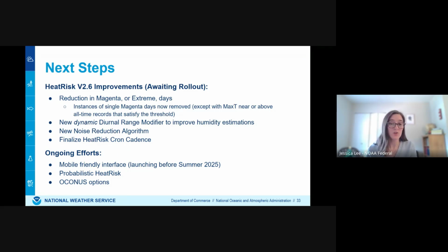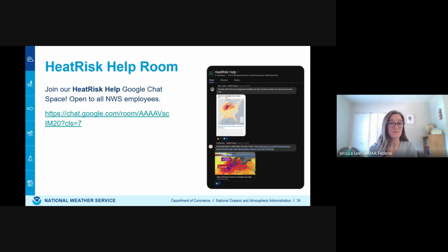And outside of version 2.6, we're also working to revamp the HeatRisk viewer so it's mobile friendly, with the goal being to release that before this summer. And our team also continues to work on a probabilistic HeatRisk prototype as well as methodologies for HeatRisk in OCONUS locations. Just a couple quick resources to remind you of.